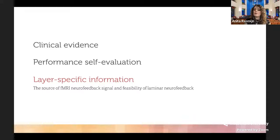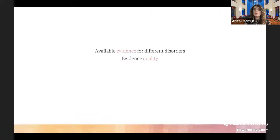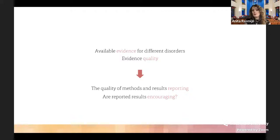Now, going deeper into chapter number 2, we performed a systematic review of fMRI neurofeedback studies in clinical populations. We wanted to see what was the available evidence for different disorders and what was the quality of this evidence. And we investigated this by checking the quality of reporting for methods and results. And we also wanted to see if the reported results are encouraging, meaning that they indeed report clinical benefits.